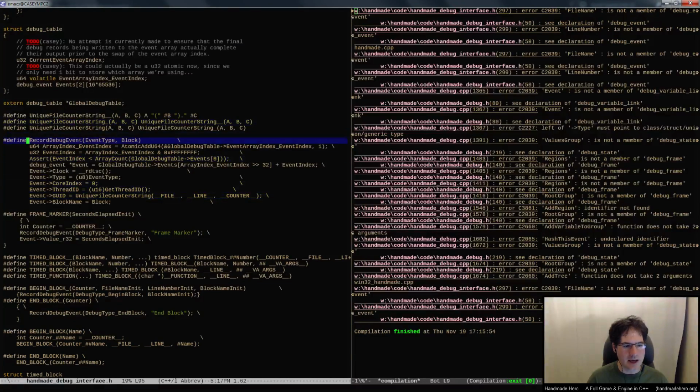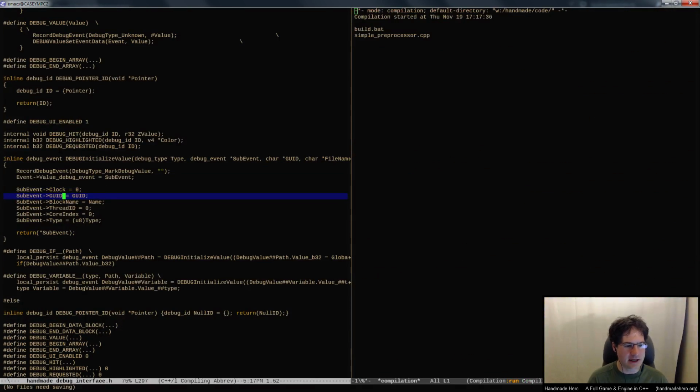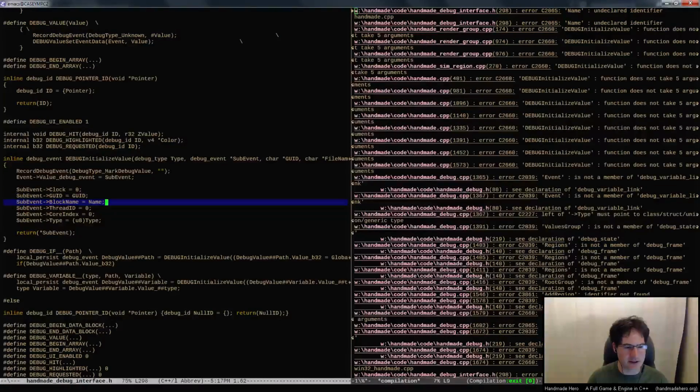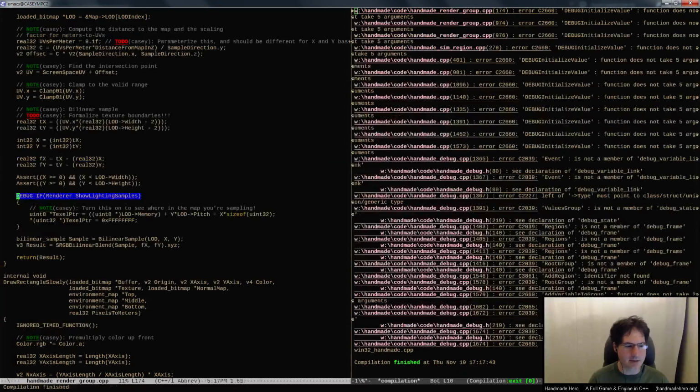I'm wondering as well if I could do something like this. I'm wondering if this will work. I'm wondering if something like that would be plausible, so that basically this would just look like that. And I don't really know, but I'm going to try it anyway. So okay, if we do this, then anytime we call debug initialize value, obviously it's going to be incorrect. Oops, there we go. It's going to be incorrect now, so we're going to have to make sure that works. And you can see there we're getting those errors.